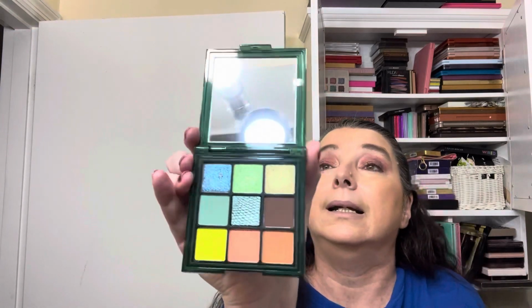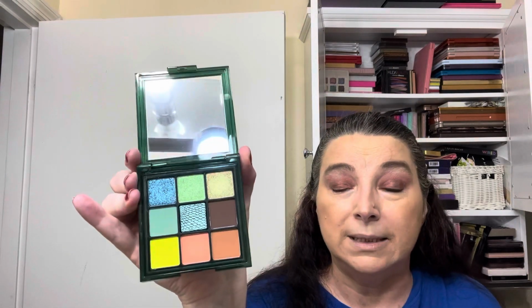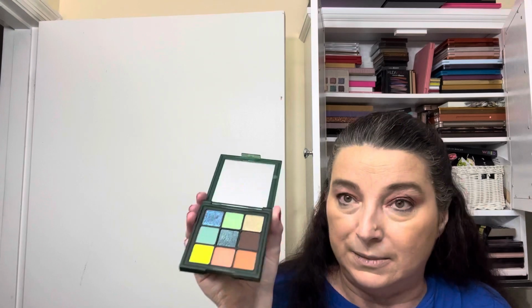This one is a Wild Python. Again, these are colors that just really look good on my daughter more than me, but like I said, some things we just both use. There are palettes in her room that I have missed. Well, we'll pick them up later or we won't, I don't know.